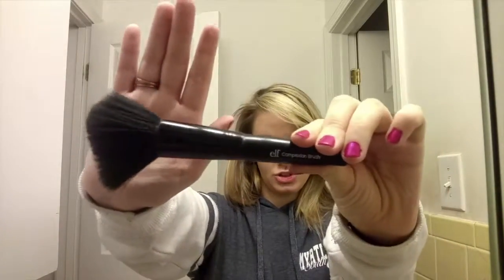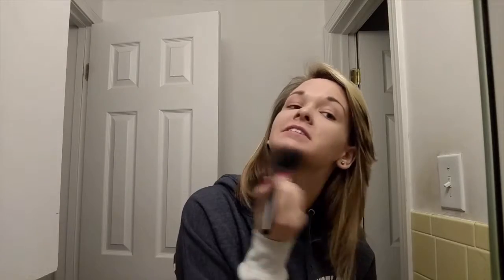But I love bronzer. I always saw that bronzer was so expensive in stores, but with how long this lasts, it's definitely worth it. I am in love with this bronzer. I'm gonna be so upset when I run out. It is so cute. It even comes with a mirror. It's definitely useful. And to blend this on my face, I like to use the e.l.f. Complexion Brush. It's a pretty big brush. Definitely does its job. And I just put it on my face.